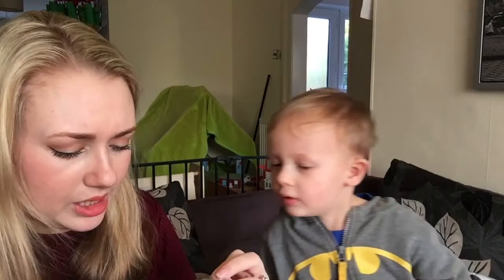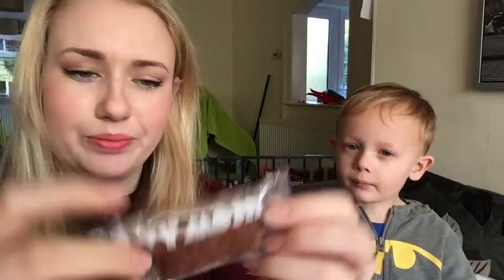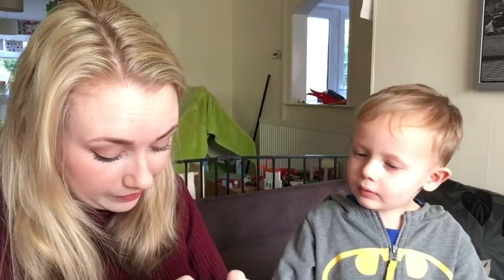Shall we try the flapjack? So this is a bar. It looks like little jelly sweets again. Can you see that? It's so dark. There we go, little jelly sweets and an actual little flapjack. This one has honey, sunflower seeds, pumpkin seeds, almonds, apricots, shredded coconut, coconut oil, potato starch, chia seeds, and salt. I like it. How many things is that?